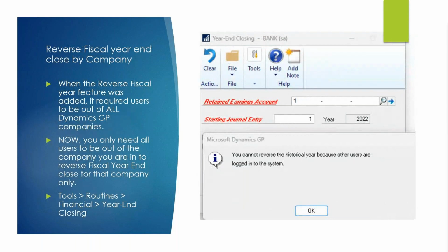Okay, the next feature is one that hopefully maybe you haven't had to experience, but for those that have experienced it before, you might understand this feature and why it was put in. So, the reverse fiscal year end close by company. This feature was added so that you can reverse a fiscal year end close.